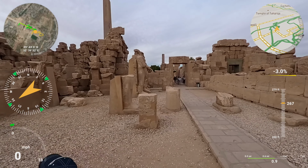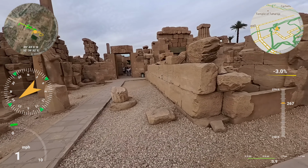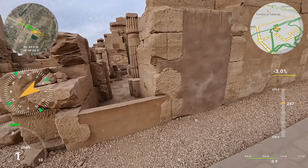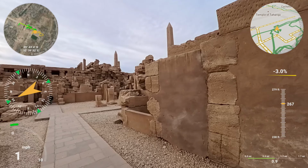And the carvings on the columns. They did those after the columns were up. It seems so. The final detailed carving on the column drums was likely done once they were stacked in place, probably to avoid damaging the delicate reliefs during the heavy lifting and positioning process.